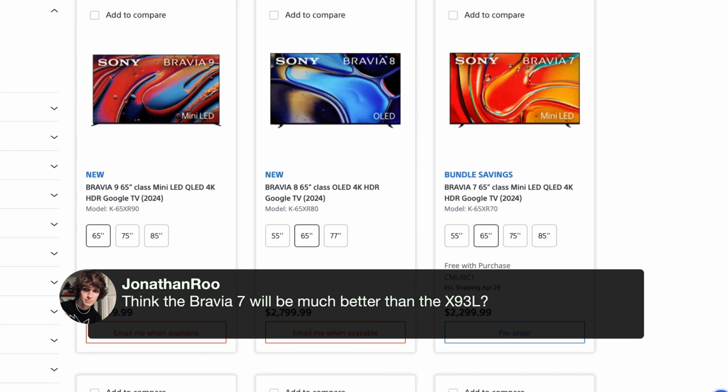And remember, we didn't get the X95L in the US in 55-inch, 65-inch, 75-inch. I don't even think 55-inch existed in other regions. But yeah, it's good. I think one of the things about the Bravia 7 is where it sits in the lineup might be confusing to people. They might think it's the X90L replacement and the X90L just got this huge price increase. Nah, it's actually just replacing where the X93L was and the X95L should have been. So it's an improvement over the X95L.